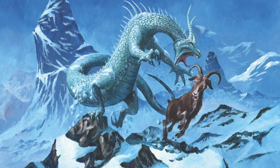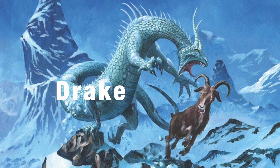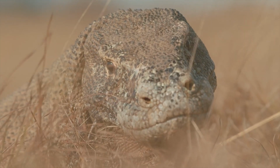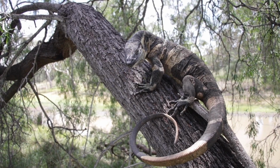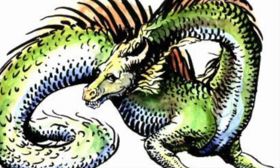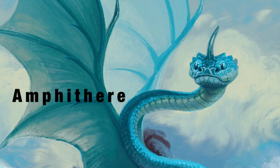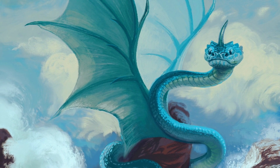If a dragon has 2 arms and 2 legs, but lacks the wings, this makes it a drake, typically much smaller and landbound. Real-life creatures such as the Komodo dragon could be considered drakes, as could the goanna monitors native to Australia. We have 2 lesser seen variants, such as the dragon with 2 arms and no legs called the lindworm, and the flying but armless and legless variation called the amphithere. These don't appear in fiction nearly as much.